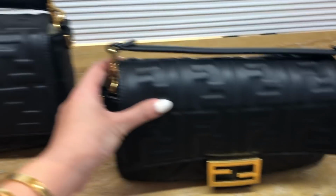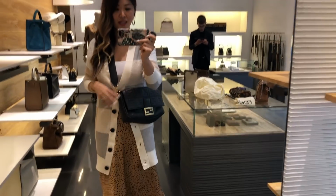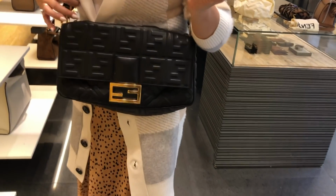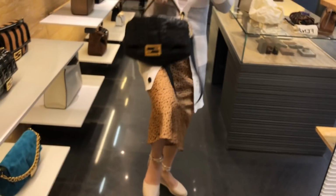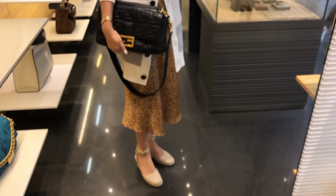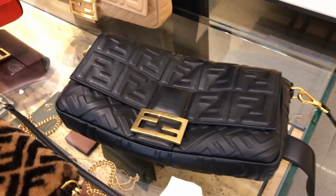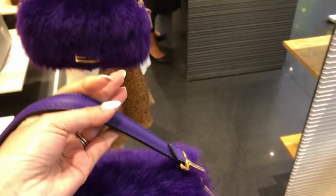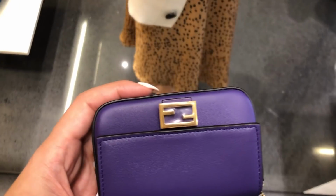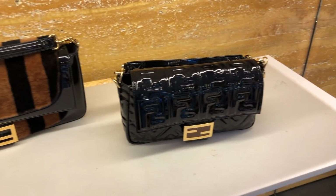This is the small and that's the large. So this is the bigger baguette, and it's not stuffed, but it just sort of molds to the body. I actually think I really like the big one. And then obviously you can detach the shoulder strap and you can just wear it as a clutch like that, which is really chic. Yeah, I like this. This is with the pecan stripe, which is a design they've had since the 70s.